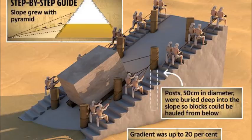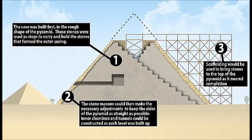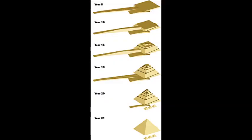And it's only recently that the ramp theory was updated to include that they would also wet the sand to reduce friction. The wet sand made the stones a lot easier to drag, and this practice can actually be seen in some ancient wall paintings. Once the stones were dragged across the desert, it's believed that one of a series of ramp options were erected to drag the stones to the top as they built upwards.